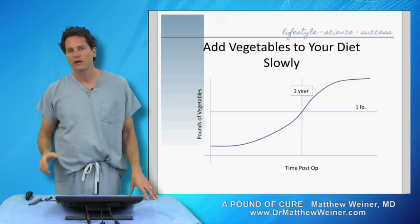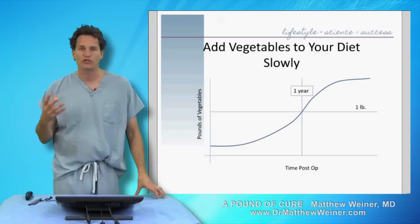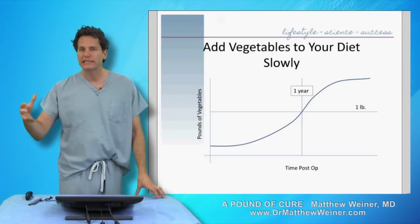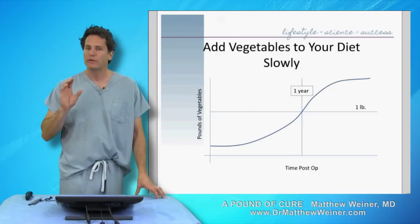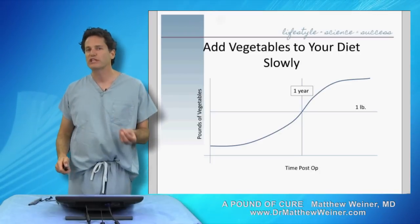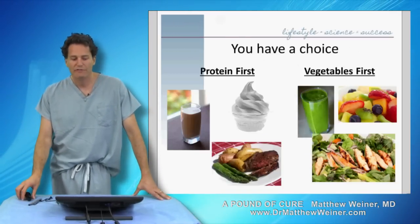And around a year, I find most bariatric surgery patients can consume 1 pound of vegetables a day, along with some healthy animal protein, lots of beans and nuts and seeds, and feel fantastic and really be taking steps that is going to lock in this weight loss that you've achieved and make you very resistant to weight regain going forward. So you do have a choice.